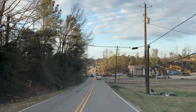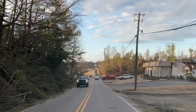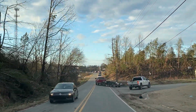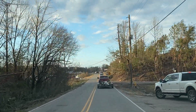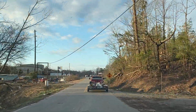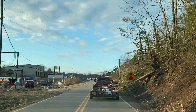Look at this building, it's just pretty much... I can't even tell what it was before. Was it maybe a scrapyard or something? I can't even tell what it was. Look at how it just stripped all the trees off that mountainside. I mean, it pretty much... Look at the insulation, just incredible. Oh my goodness. Just incredible. Wow. It's pretty sad.